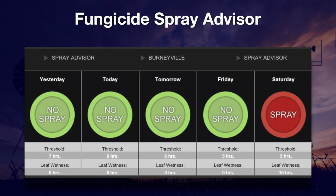Lastly, and probably most importantly, the 3 tools have a fungicide spray advisor built into them. By plugging in a few variables, such as your last spray date and your location, the model will tell you when the next application would be advisable to help prevent disease development. This is an example of the Grape Black Rot Spray Advisor for Barneyville.